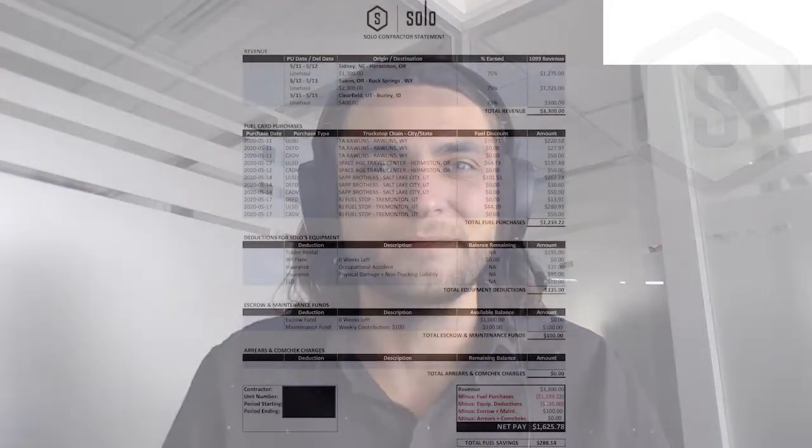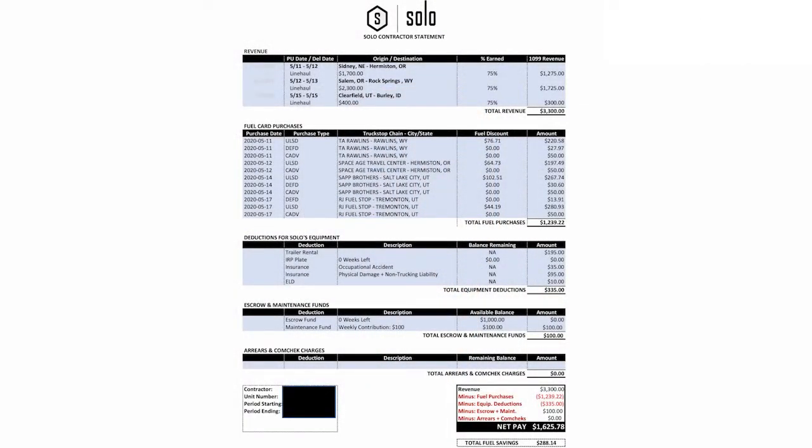As a company, we pride ourselves on working together with owner-operators in a straightforward and transparent way. So today we're going to break down a couple of settlements so you can see what's possible with solo trucking. Let's get started. First, let's break down a typical settlement.